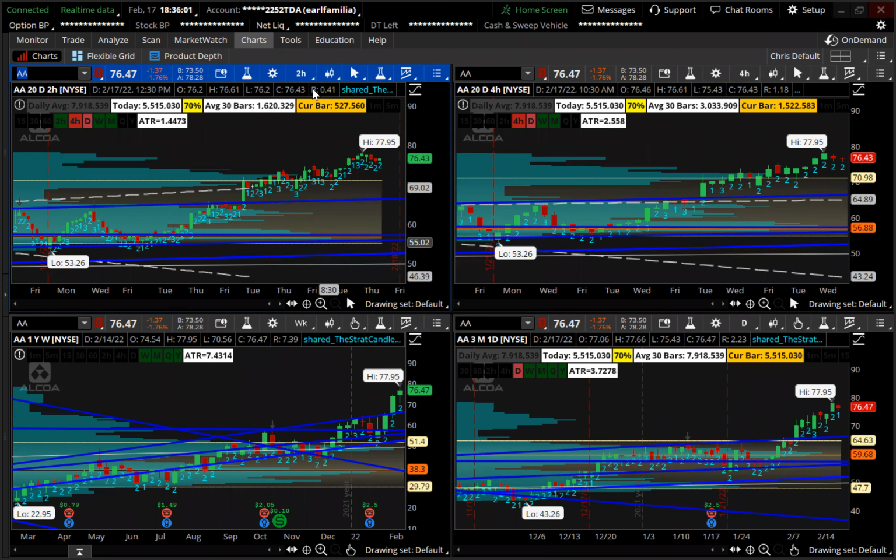All right. So we got this 4 hour setup sitting right up under the broadening formation. Sorry about that. So we got the 212 on the 4 hour, 55.51. I like Devin. I'm gonna actually set a trigger for it just to see what it looks like. 55.45 would be my alert level. 212 on the 4 hour.